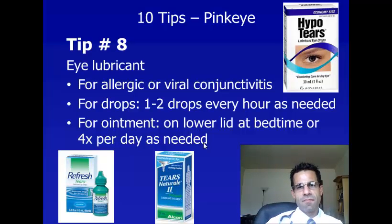Tip number 8, another tip for people with allergic or viral conjunctivitis is eye lubricant. Examples here are Refresh Tears, Tears Naturale II, and HypoTears. Again, if you look at what's in them and then go next to them in the pharmacy, you can buy the generic, and it will undoubtedly be cheaper and it will be just as effective.